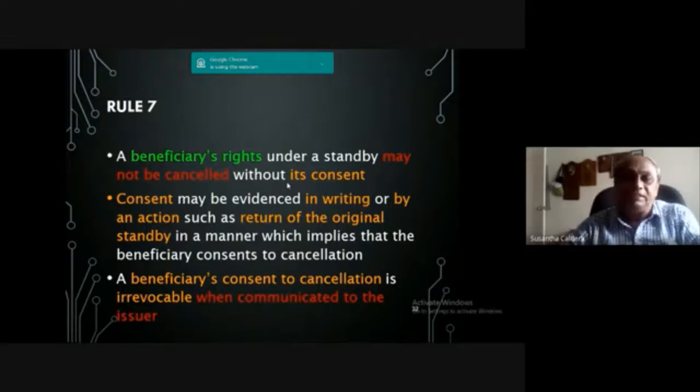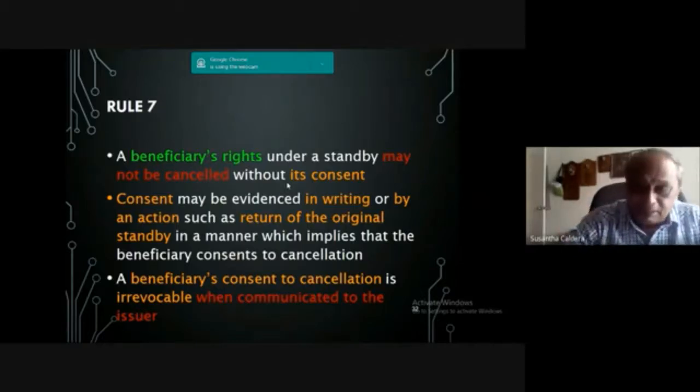Here also the same. Consent may be evidenced in writing or by an action, such as return of the original standby in a manner which implies that the beneficiary consents to cancellation. A beneficiary's consent to cancellation is irrevocable when communicated to the issuer. It cannot be changed. That's confirmed.